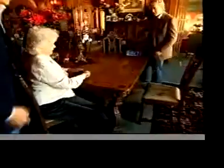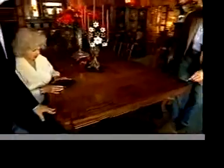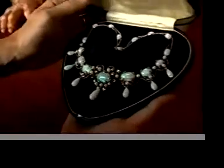It looks like an old box too. It's the original box, the original leather box. Oh, look at that. Wow, that is beautiful. Gorgeous. That is gorgeous. What's the story? Where did you find this?